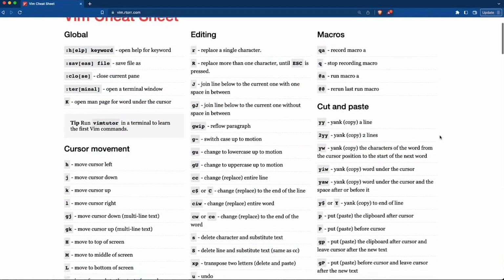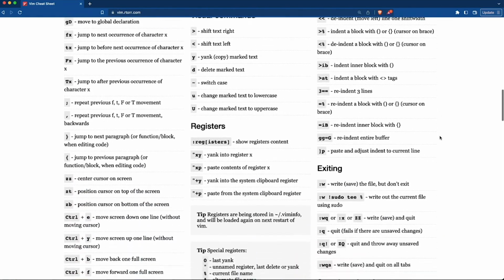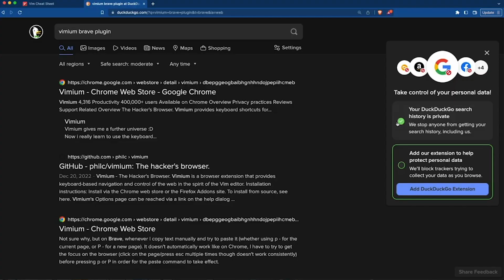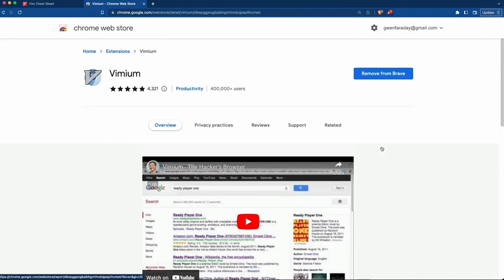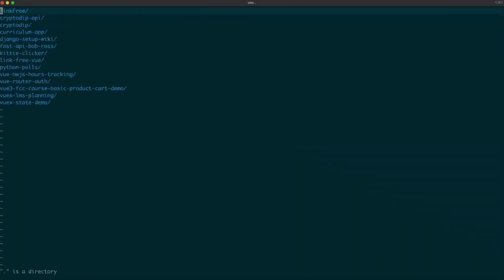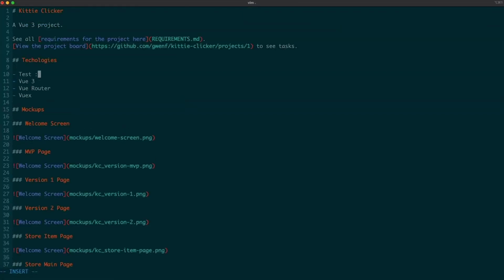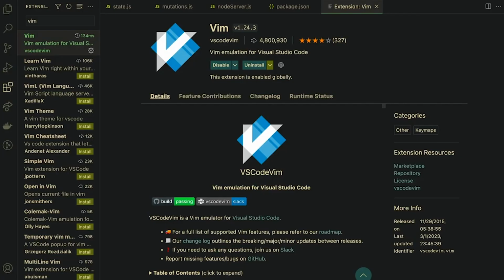Of course, I couldn't talk about speed and efficiency on a computer without mentioning one of my favorite tools, which is Vim key bindings. It's not exactly a single tool, but I do use Vim key bindings in as many programs as possible, as well as this browser plugin Vimium that I use in Chromium browsers, and they also have one for Firefox. Now Vim is a text editor that I use in the terminal, but its keyboard shortcuts are very powerful, so I use them across many different programs like VS Code and Obsidian, and I have a clean, nice Vim setup in my terminal as well.